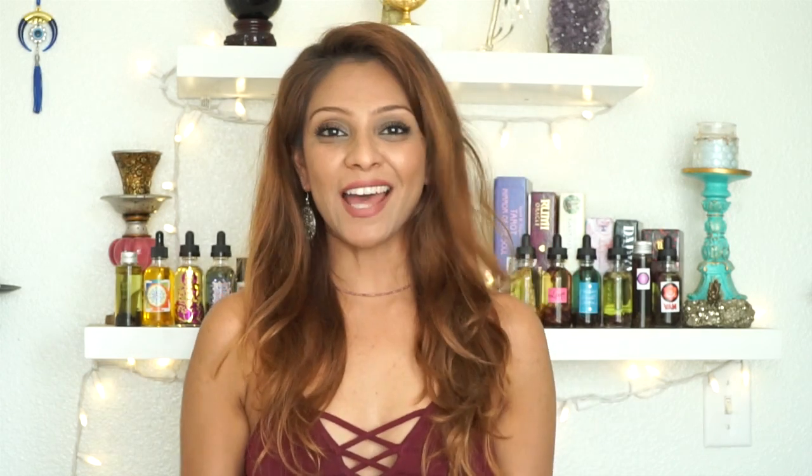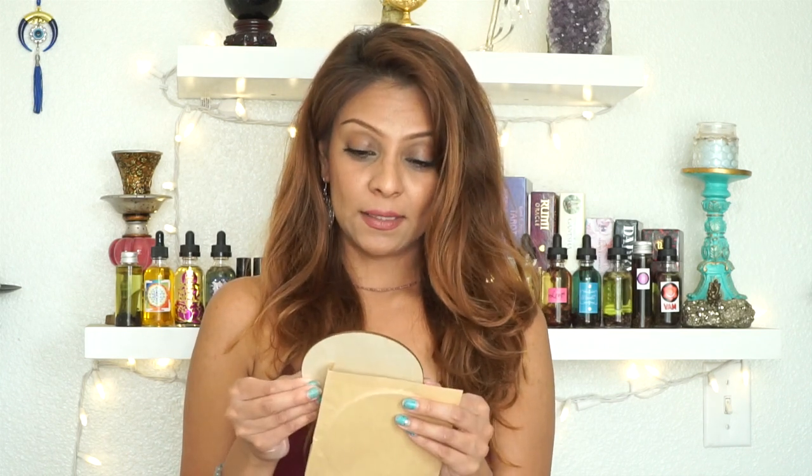Now the last thing that I see in here, it looks like a disc, and it says Positively Magic. Let's see what is in there. I shouldn't have ripped the sticker. I should have used it in my journal. It's okay. It's not a freaking CD. What am I thinking? Who gives CDs anymore? It shows how old I am.